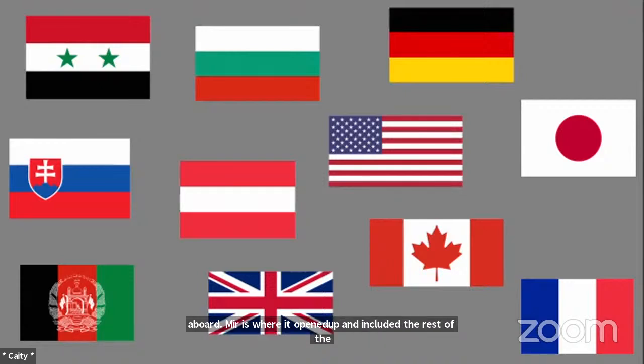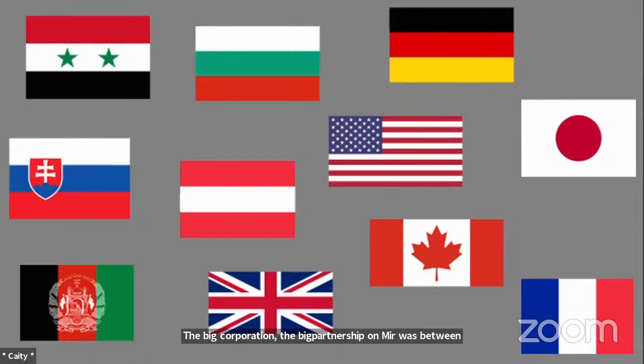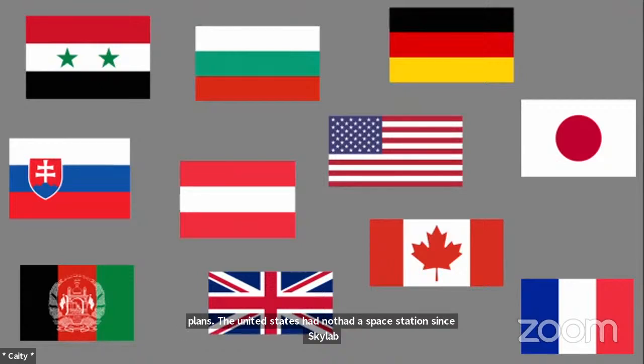And the big cooperation, the big partnership on Mir was actually between Russia and the United States. And that came about because in the later part of the 1980s, both Russia, which at the time was the Soviet Union, and the United States had really big space station plans. The US hadn't had a space station since Skylab deorbited. NASA had plans for a big new shiny space station that they were going to call Freedom. And not to be outdone, the Soviet Space Agency was preparing a successor to Mir that was going to be called Mir 2, bigger, better, shinier, et cetera.